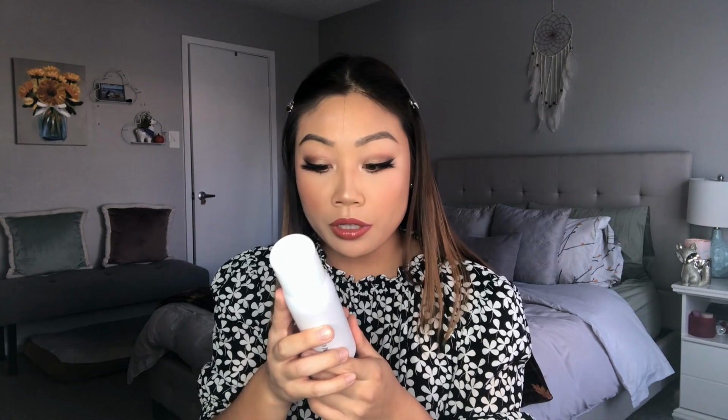So I really don't know if you'll enjoy this if you have drier skin, but for me as someone with oily skin, I find that it does a great job of just locking everything down, and it doesn't have denatured alcohol, which is great.